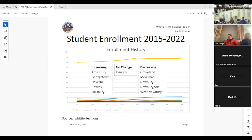There's 5 towns and cities that are increasing enrollment over that 7-year period: Amesbury, Georgetown, Haverhill, Rowley, and Salisbury. Ipswich is holding pretty much level. And then the 3 Nantucket towns and Newbury and Newburyport have declined in enrollment over those 7 years.